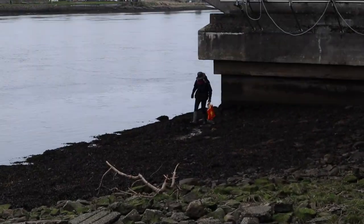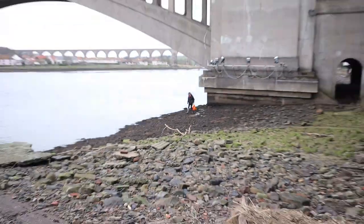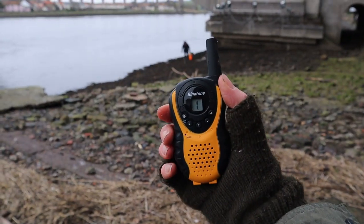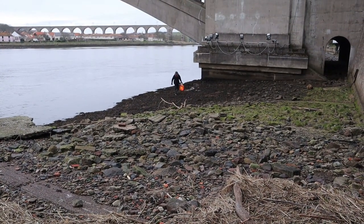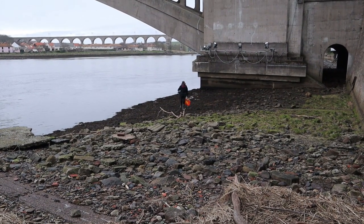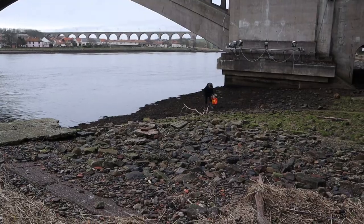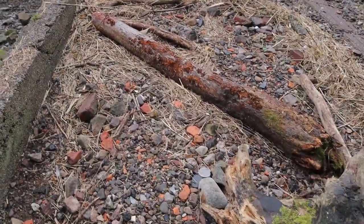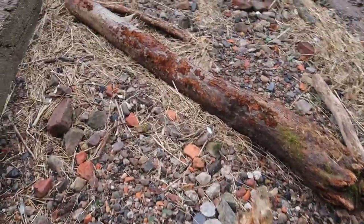Oh, there's Mum. We've actually got walkie-talkies for communication. Look. So I'm going to try talking to her. Hello? Hello? Yeah, look, she's waving. So we can stay in contact, even if Mum's several miles ahead of me.